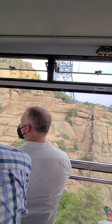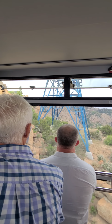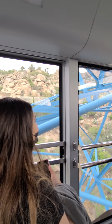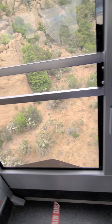Yeah. This is our second tower here, and once you pass it, you're going to see the other tram car coming up ahead, 600 feet in the middle of nowhere, hanging on the other cable. Now the other cable car will meet us halfway in 20 seconds. You need to be able to see.